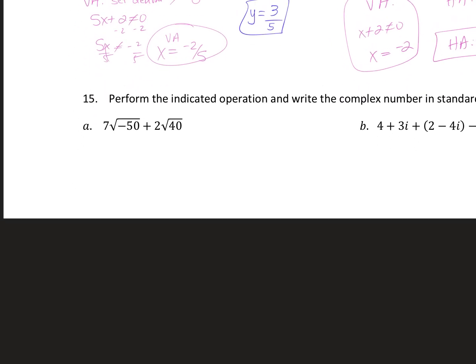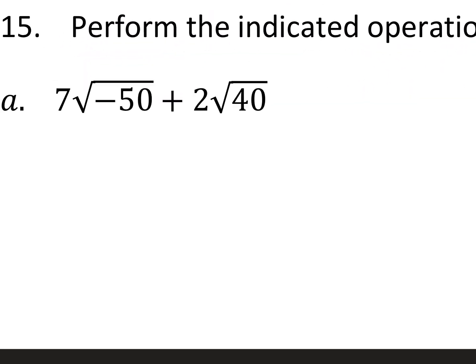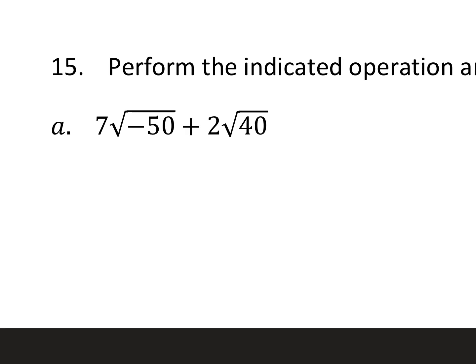All right, let's look at A here. What do you notice about A for 15? Everything's positive and nice and pretty? No, if I have a negative underneath this radical, what is that going to give me? An i. All right, break this down how you want to. If you want to do it in steps, that's fine. I'm going to break this down into 25 times 2 times negative 1, just so I see everything that's underneath. The second one, I'm going to break this down into 4 times 10. We break down our perfect squares and non-perfect squares.